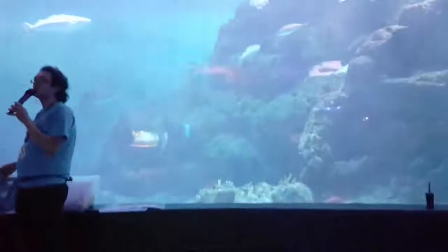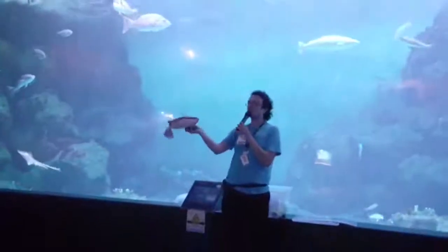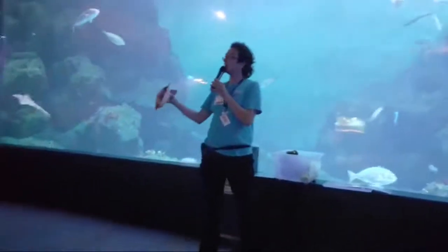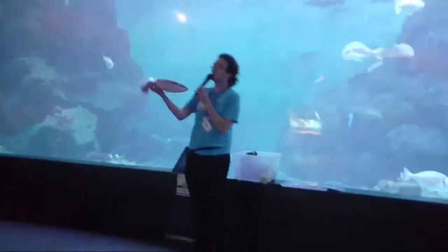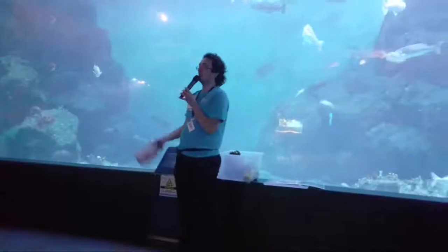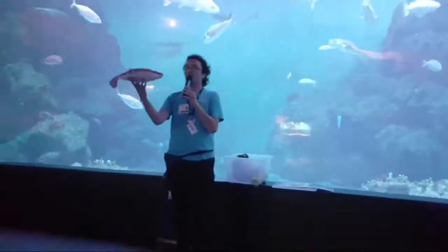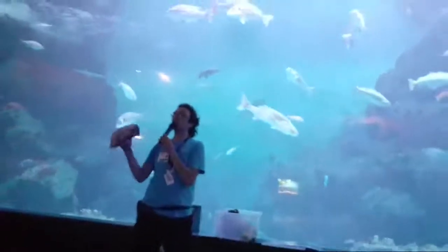Unfortunately, from the angle we're at, it's not really easy to see them, but don't worry. I have come prepared. So can anyone tell me what type of fish this is? Any idea? It is a plaice. I would have just accepted flatfish, to be honest, but it is a plaice. So not a real one, obviously. But we do have all kinds of flatfish in here.